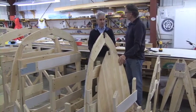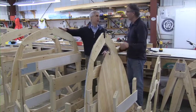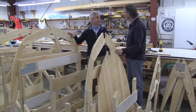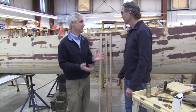So you're putting all the framing together and getting all the pieces cut out, and you're building. This is actually the bottom of the boat right here. We plank over this whole structure and create the hull. Excellent.